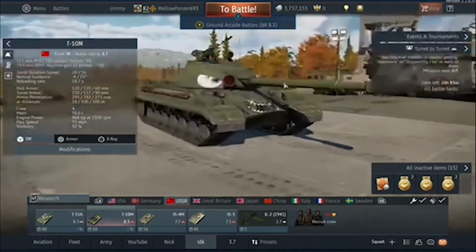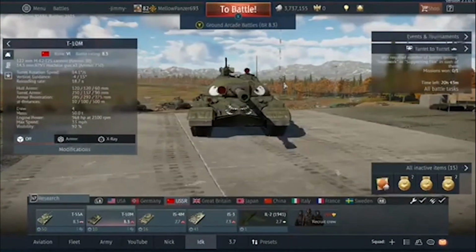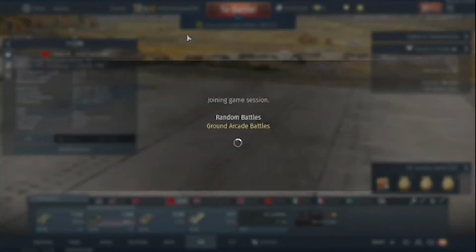Hey guys, what's up? Today I'll be doing a video on the last truly great Soviet heavy tank, the T-10M. This personally is one of my favorite tanks.